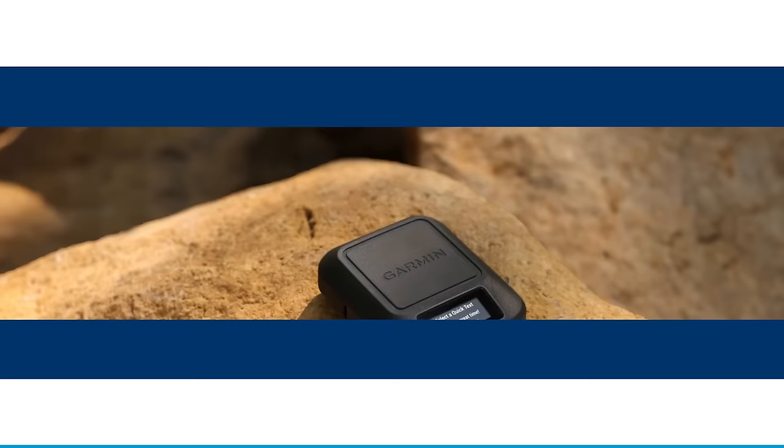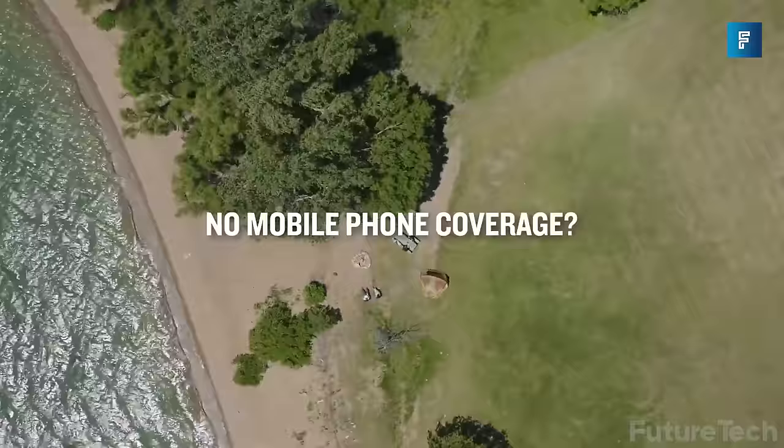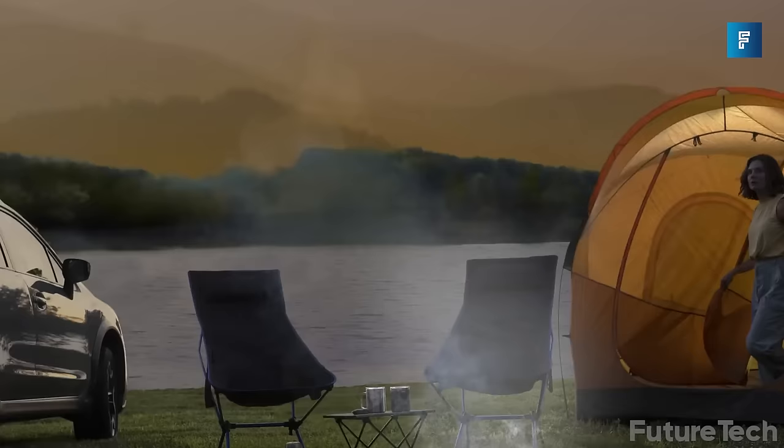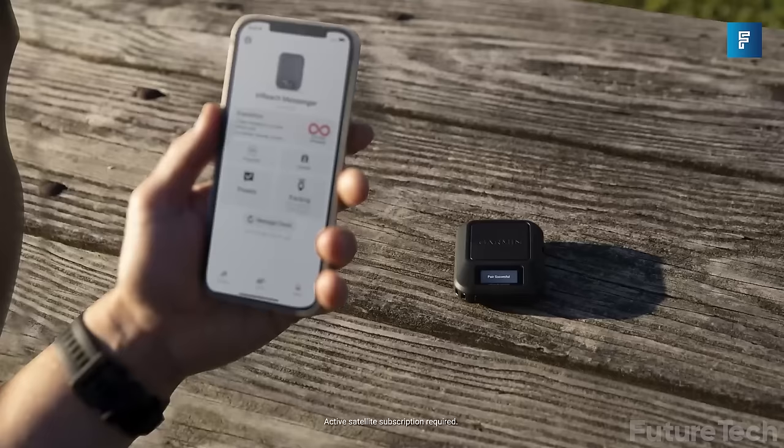InReach Messenger. Living off the grid doesn't mean you have to live without technology. Heck, you can be connected to your loved ones in different countries. All you need to do this is the Garmin InReach Messenger, which lets you connect where cellular networks can't. It uses satellite global messaging, so you can keep on messaging regardless of where you are. The Garmin InReach Messenger lets you connect through the Garmin Messenger app.